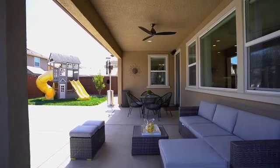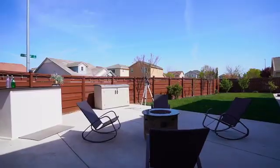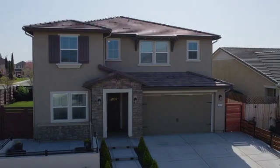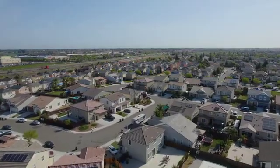It features a covered patio, playhouse, new lawn and sprinkler drip system. Besides all that, a tandem 3-car garage. The freeway entrance is just a few minutes away.